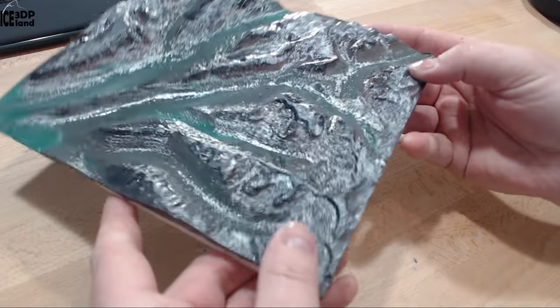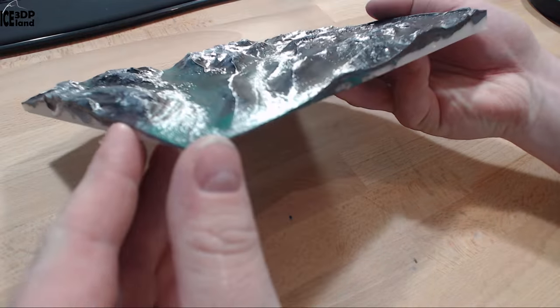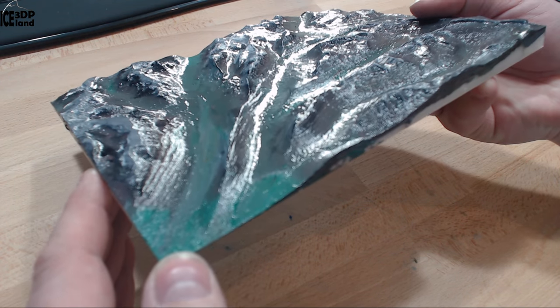But this is the model I have to show you. It's a quite dramatic landscape. When you drive up here, you can see all those mountain ranges in all directions. So it's quite a beautiful area.